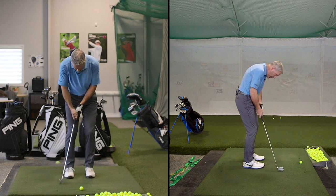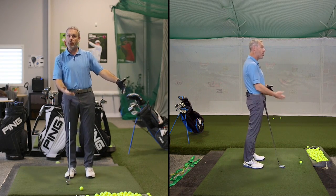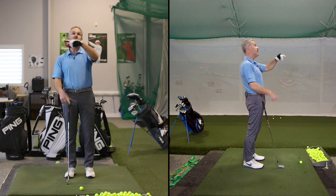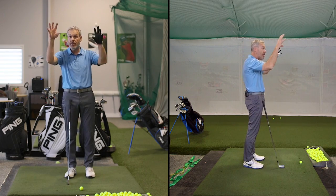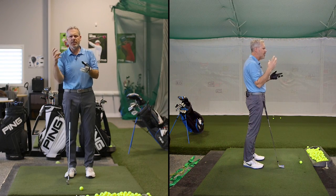They used a short putt where a pro and an amateur made that same putt over and over again. They looked at the brain scans. They noticed the brain scans were very similar, pro and amateur, and the same parts of the brain were being solicited.